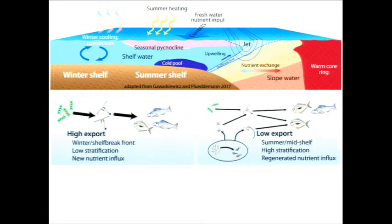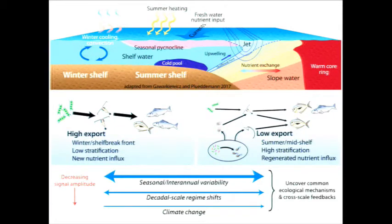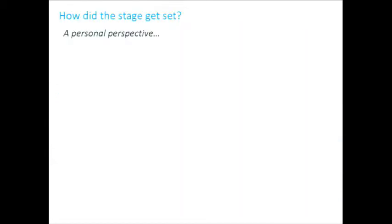We're focusing on understanding the processes that lead to changes in community and food web structure in the plankton, but also how those in turn impact fish and other higher trophic levels. We expect strong signals in this system at seasonal to interannual scales that will help us to understand why things are changing and ultimately how the mechanisms that we uncover might help us project to impacts at longer timescales.